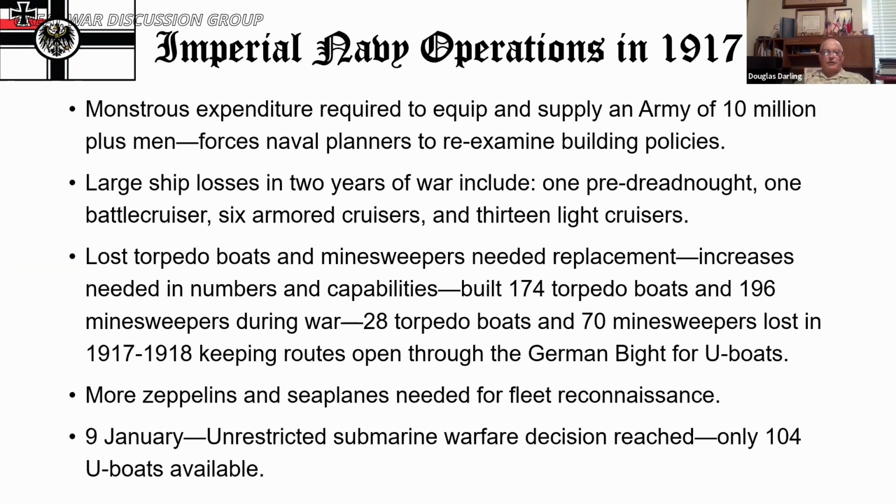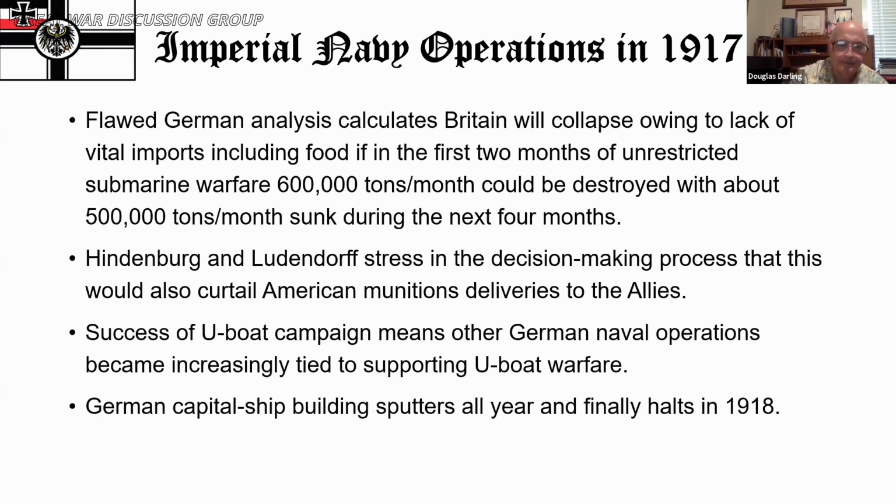The German Navy had suffered significant ship losses, a lot of those in the Baltic. Their torpedo boats and minesweepers needed replacement. They needed more Zeppelins, etc. So they concentrated strictly upon U-boats, as I said earlier, from 1916 into 1917 and 18. When the decision was made to do unrestricted submarine warfare, they only had 104 U-boats available. Not good.